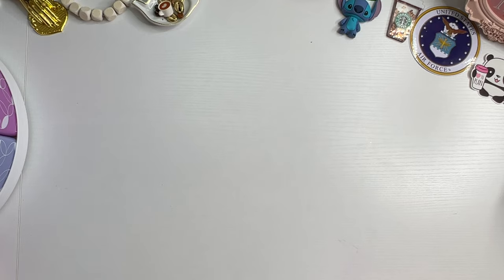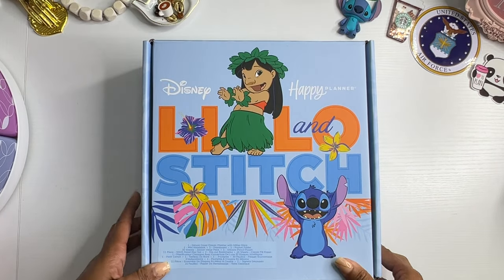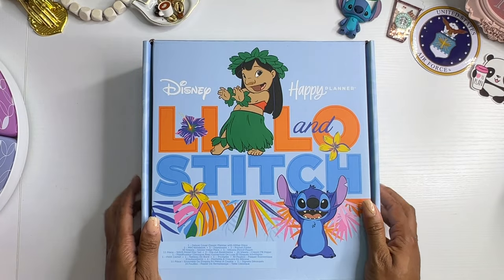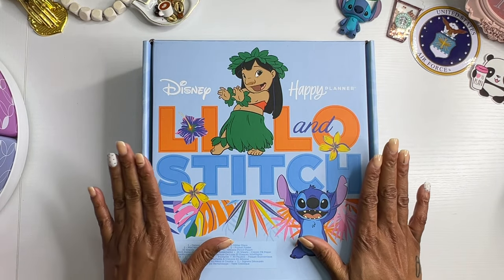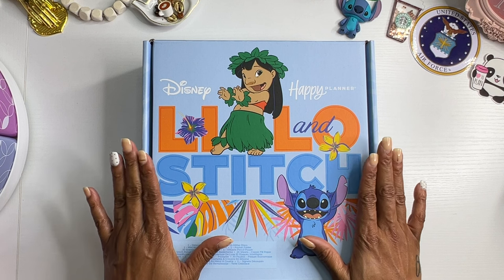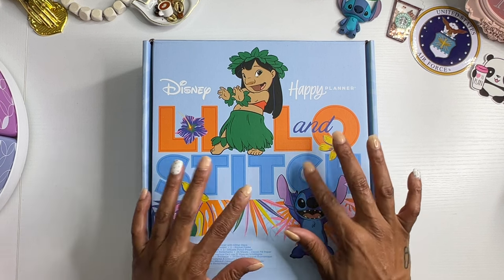And then what I have... Ooh! Bumped my whole table. So excited. I've been waiting for this. It feels like forever, even though it really hasn't been that long. But Happy Planner released a Lilo and Stitch box. And you guys, I was like, girl, you don't even need that, you know, as I'm checking out.